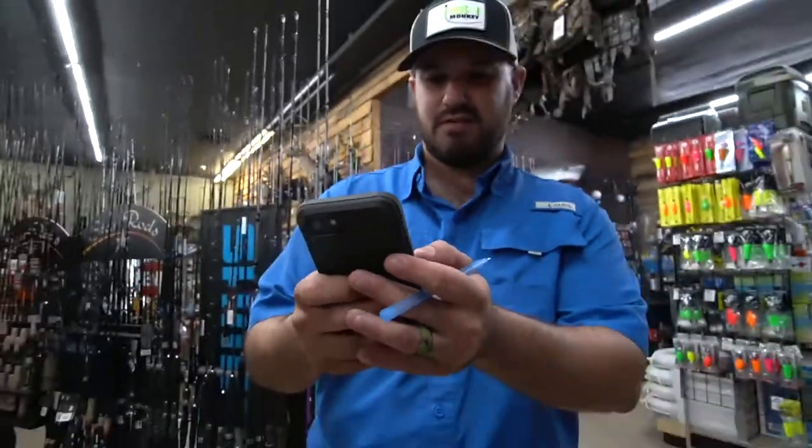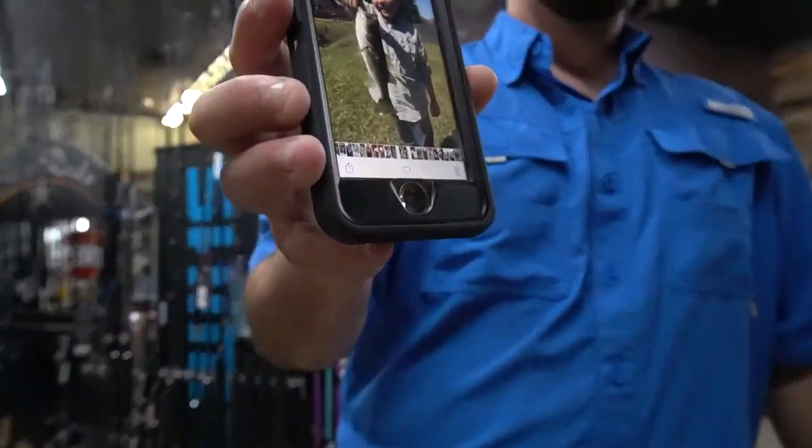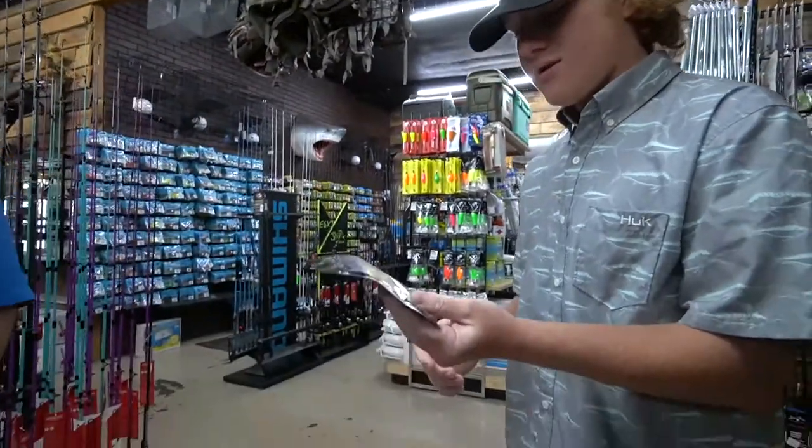And then my son, same day, same pond. His first bass ever. Heck yeah, dude. Same bait. That's sick. Heck yeah. Definitely gonna have to pick these up.